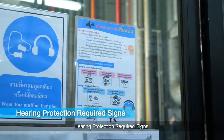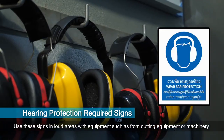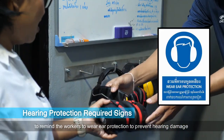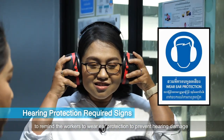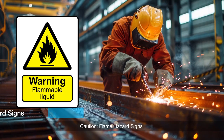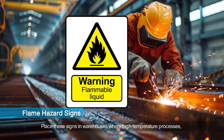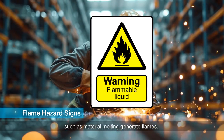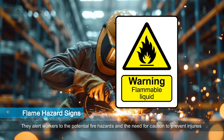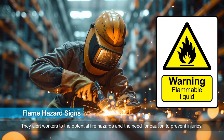Hearing protection required signs. Use these signs in loud areas with equipment, such as cutting equipment or machinery, to remind the workers to wear ear protection to prevent hearing damage. Caution flame hazard signs. Place these signs in warehouses where high-temperature processes, such as material melting, generate flames. They alert workers to the potential fire hazards and the need for caution to prevent injuries.